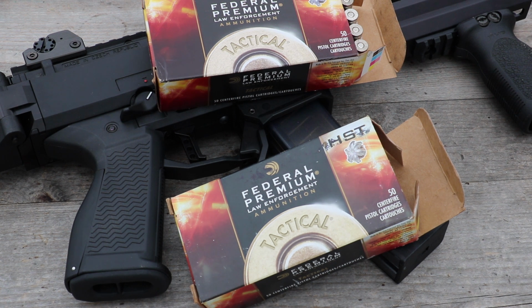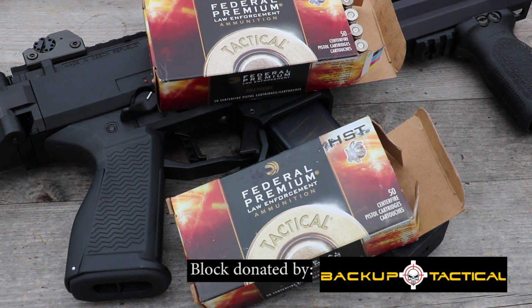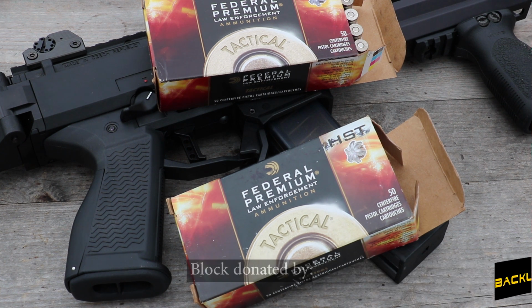We'll run one round of each into our clear ballistics gel, 6x6 by 16 inch block, calibrated at 582 at about 3.5. It's 30 degrees outside. Chronograph is working.